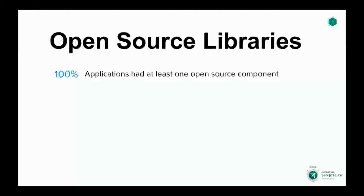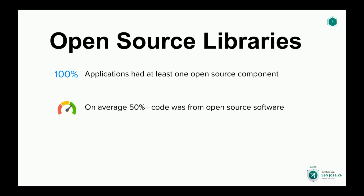What we found out was almost every single application or service that our engineers have written had at least one open source component in it. It's probably not very surprising. The other data point that we gathered was more than half of the code is actually coming from open source components. So we're a SaaS company, we're a technology company. We have hundreds of engineers writing code every single day, and think about it, more than half of it comes from open source components. That's a lot from a volume perspective at least.